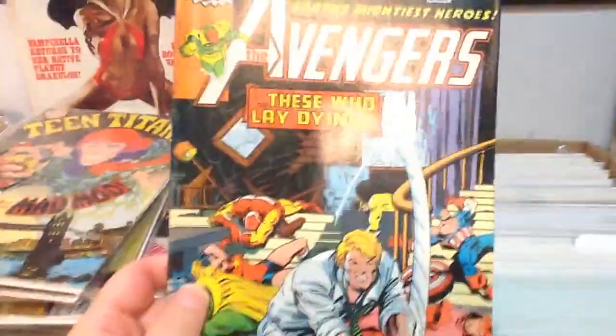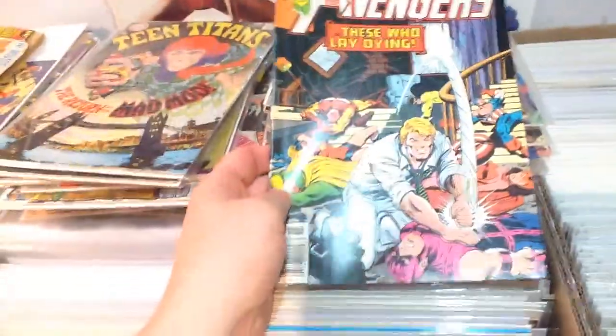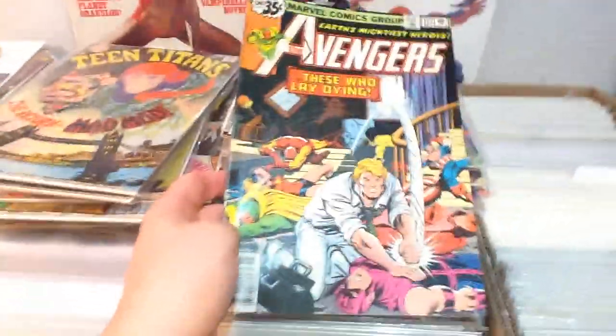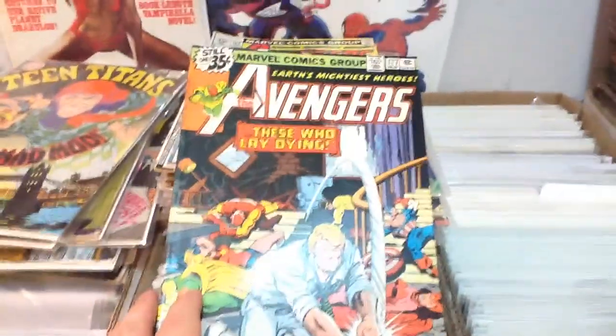And it's Avengers 177. It's in the driveway next door. I was weed whacking, as you asked me to. Sorry about that. Avengers 177.